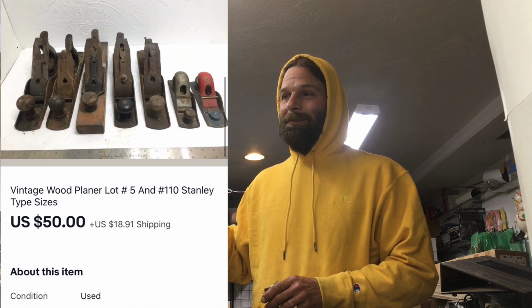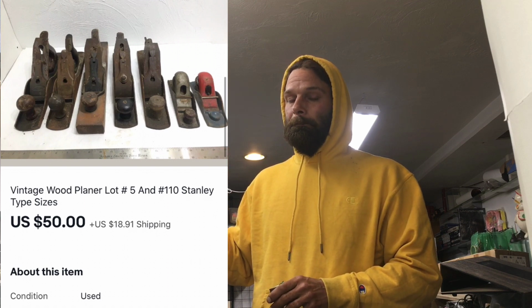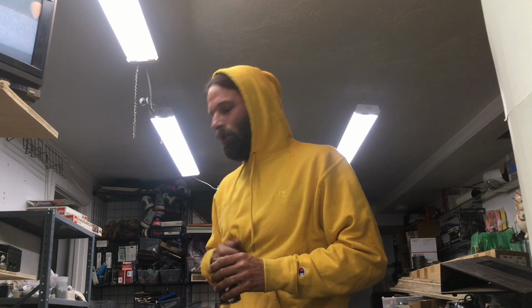Here's a wood planer lot, and we have a problem with this planer lot. I don't know. Somehow it got ran over. I don't know why I got like a lot of packages ran over, but USPS loves just running my stuff over or dropping it. The buyer said that he thought that the items jostled around in the box, which they didn't. I packed it well, and he said, I don't know, the box got damaged.